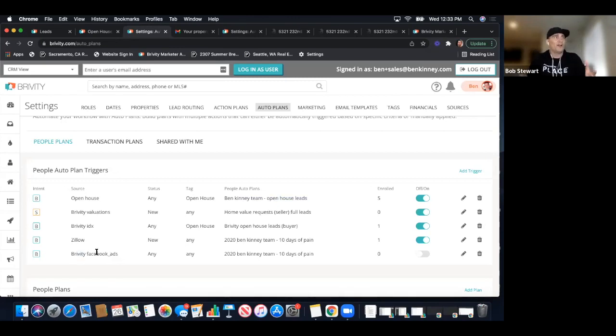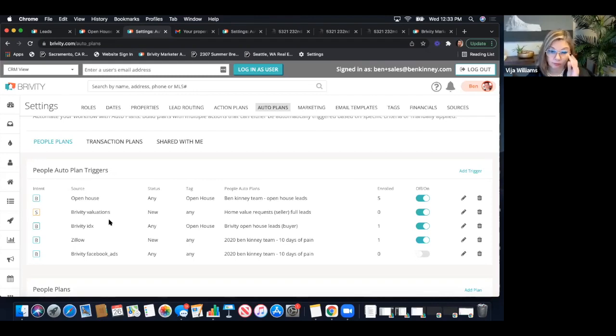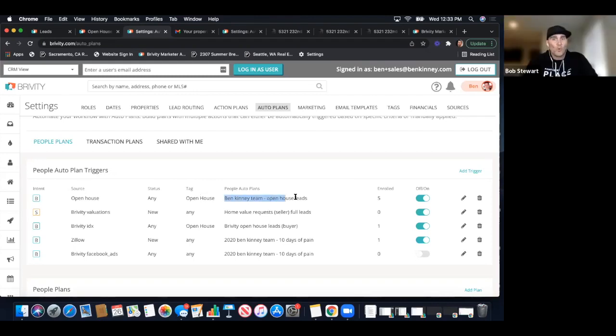Right. So these triggers allow us to look at where this lead is coming from. What type of lead is this? Does it have any particular tags? Sometimes we'll run custom ads where we want to put a very particular plan on any leads that come from that custom ad. So we'll tag those ads a certain way so that as the leads come in, they have a particular tag. Sure. Yeah. But that's what a trigger does, it will fire one of these plans.